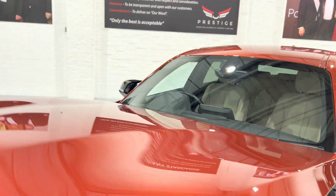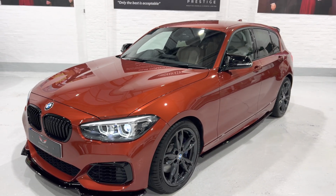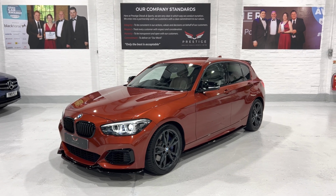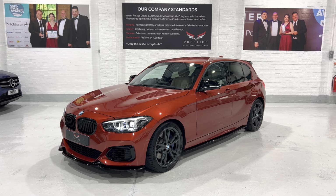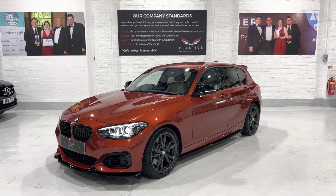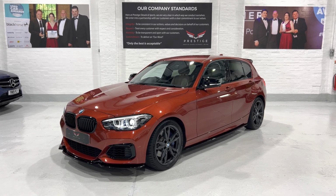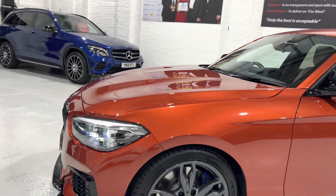So they're rated at 335 brake horsepower. But BMW tend to understate the performance on these cars. So they do make around about just over 350. And you can always have a Celtic remap, which will take it up to about 423, 426, something like that. In fact, what we'll do, we'll just go around and have a look at these wheels.